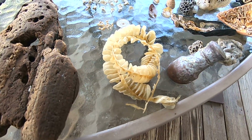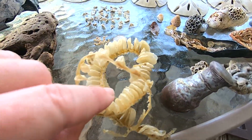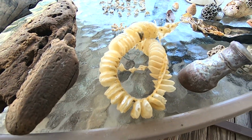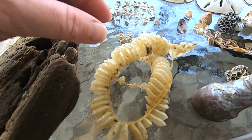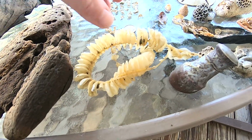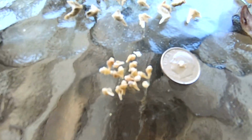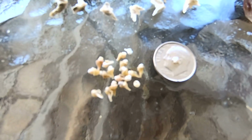Then I found a whelk egg casing. And this one's a little different than the one I showed you last, really close up. If you haven't seen that video where I go through and show you what's inside of a whelk egg casing, check that video out. It's really pretty cool. These are the baby whelks that could be inside of the whelk egg casing.